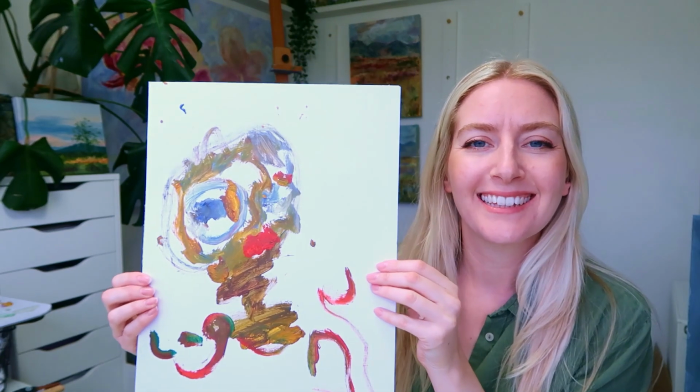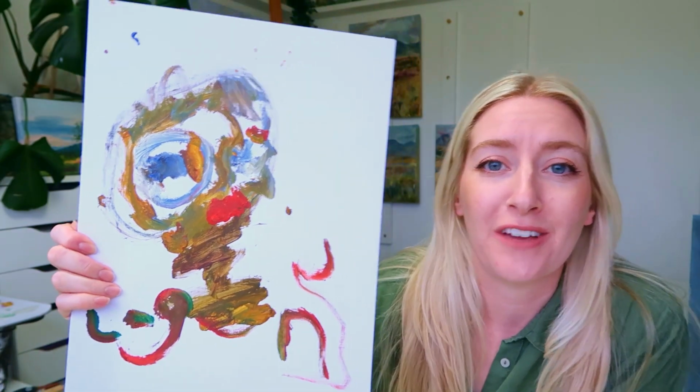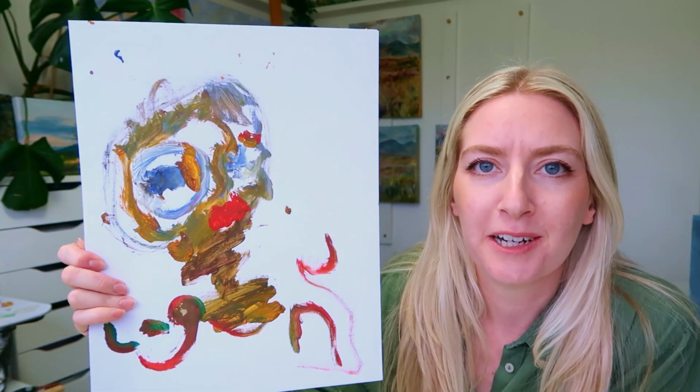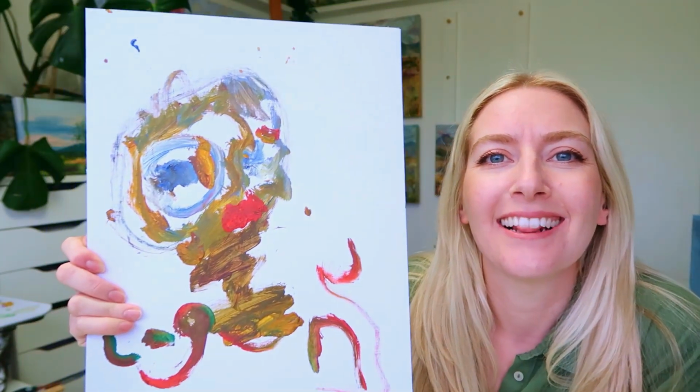Also, something pretty exciting happened. I actually got my favourite artist to commission a portrait of me, and I wanted to show you guys. You ready? Just in case you're wondering, my favourite artist at the moment is my 3-year-old son. And this is his very special portrait of me, and I love it.